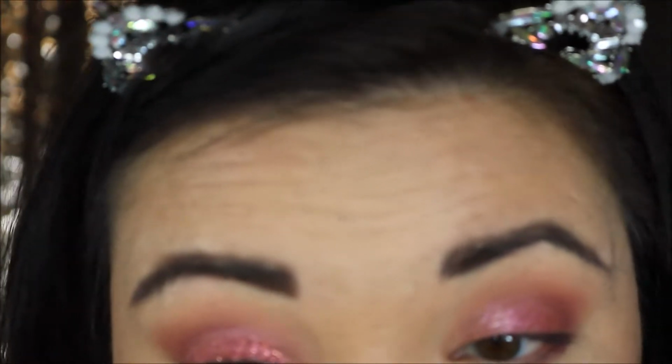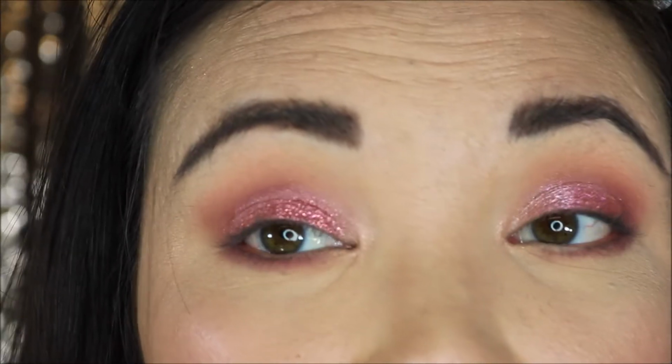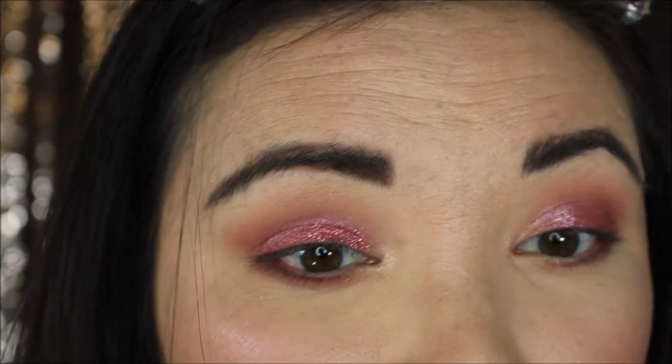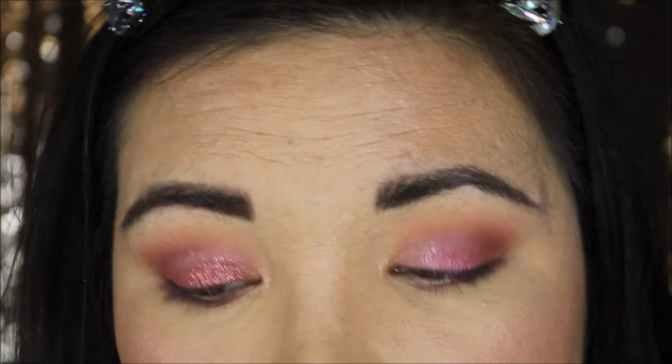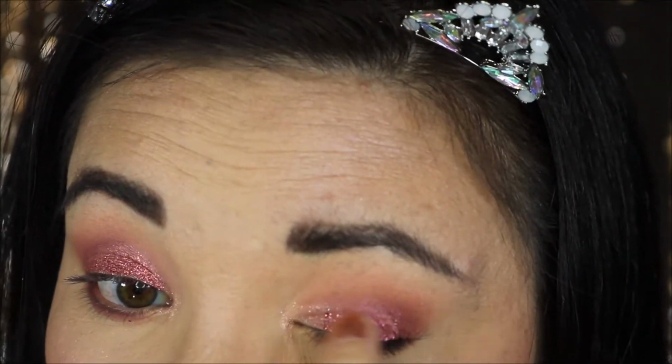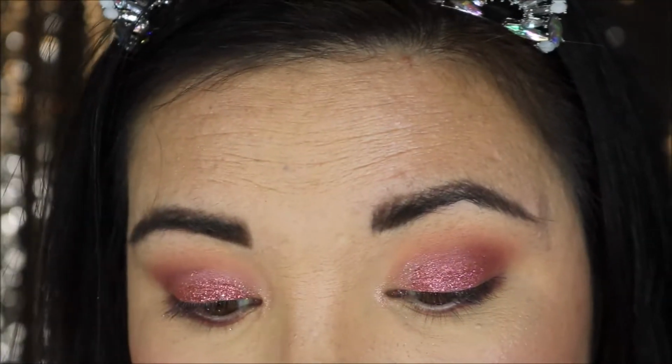Wow. Okay, this is turning into a really intense look. I unfortunately do not have a glitter glue right now. Oh my god, this glitter is gorgeous. Holy crap. I am getting a little bit of fallout on my face, but nothing extreme right now. I'm sure if I continue to wear it.